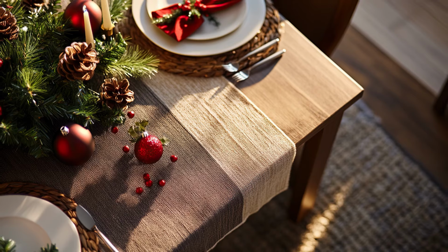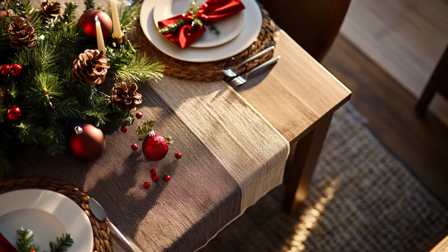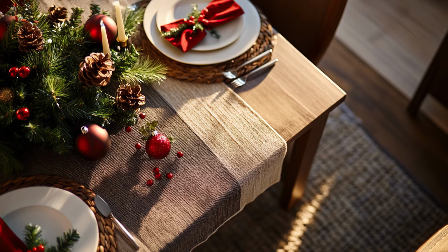Consider adding a holiday-themed tablecloth or runner to your dining table for a pop of color and a welcoming feel during family gatherings.